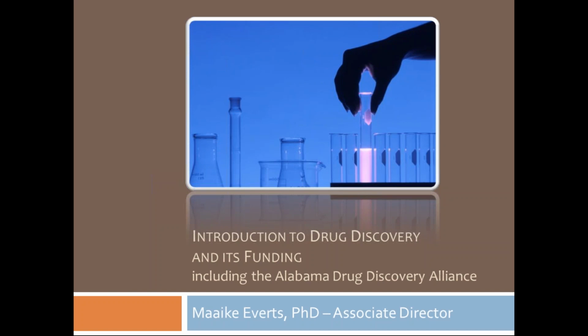So the CCTS, as you may know, has a drug discovery component to it, and that's kind of folded into this alliance that we have here locally between UAB and Southern Research. So together, we think we can hit all those points that I'll talk to you about today, what's needed in drug discovery and development. So it was only logical that we would join hands and enter this alliance together.